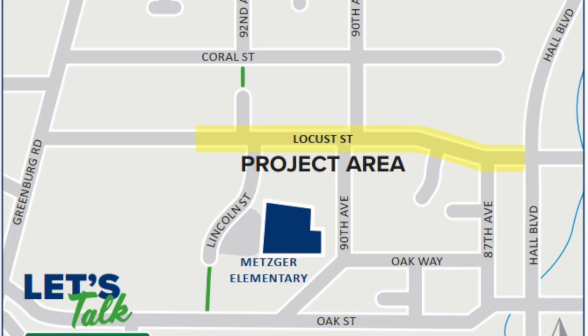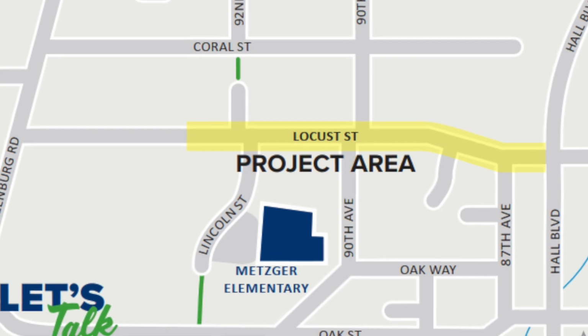Locust Street is a Safe Routes to School project that includes building 1,700 lineal feet of sidewalk on the north side of Locust Street between 92nd Avenue and Hall Boulevard. It'll gap fill what's missing over there. The project will also build 6 curb ramps and enhance pedestrian crossing at Lincoln and Locust with rectangular rapid flashing beacons. So the project has an estimated budget of $2.1 million.